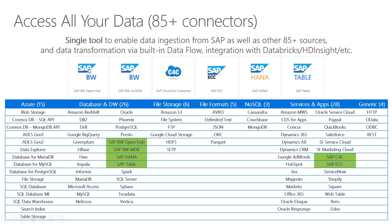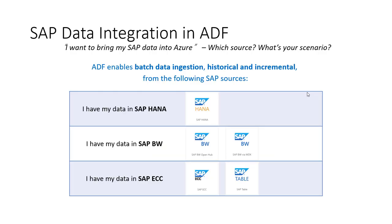So we have connectors for SAP BW with OpenHub, SAP BW with MDX, SAP Cloud for Customer, SAP ECC, SAP HANA, and SAP Table connectors. So here's a quick chart. Depending on where your data is, if I have data in HANA, or I have data in BW, or I have data in ECC, it determines which of these you will use.